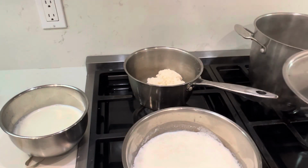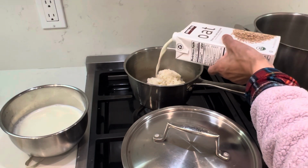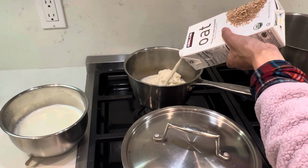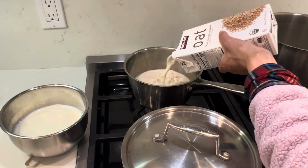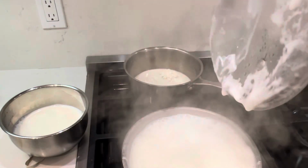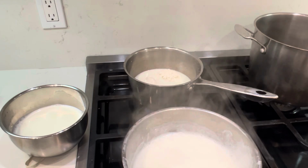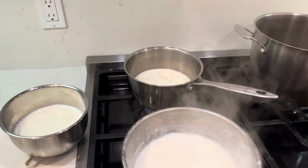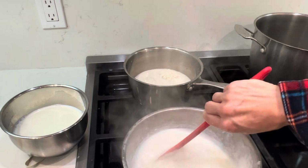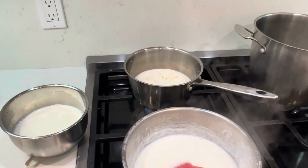So this one we are cooking slower, and this one we will use oat milk. Bring it to a boil. Oh, this happens. This happens. I always let that happen. So one thing you need to care about is that you do not cover it up. I will change the fire and at the same time clean this one.